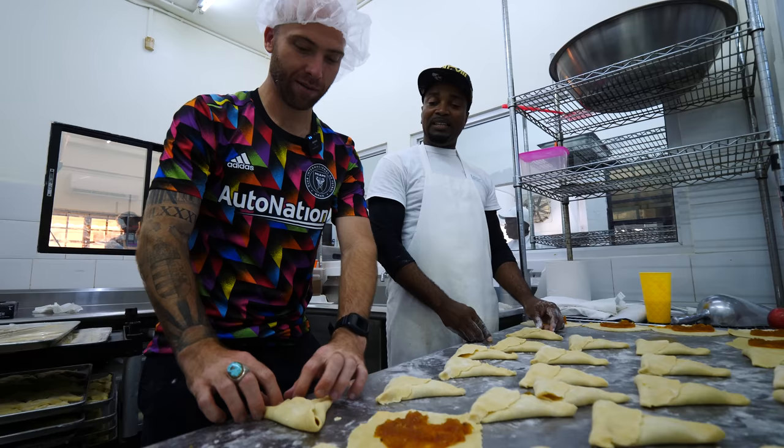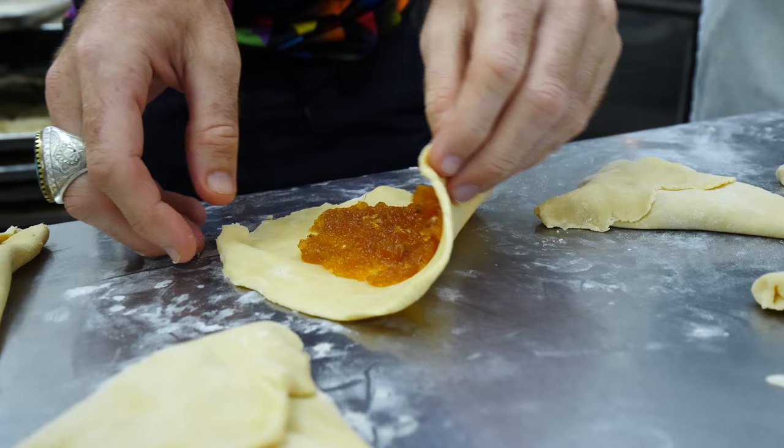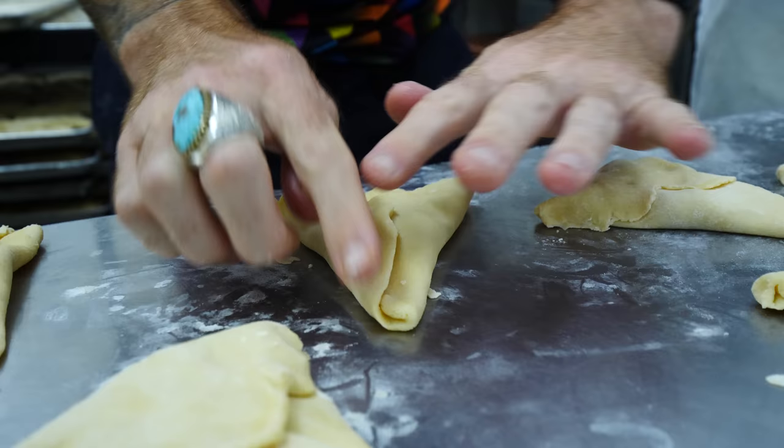Beautiful. That's it? Yeah. Good? But you gotta close it a little bit more? Yeah, close it to keep the jam in. Yeah, so I can't have too many holes. Yeah. Let's go over one more time. Really. One more time. Okay, so here we go. Left side first, like roll it that way. Perfect. Yeah. And then right side. And then just keep that closed.